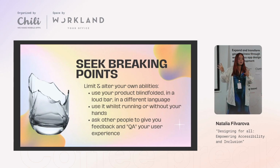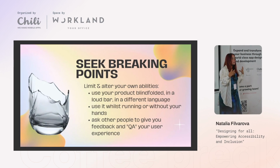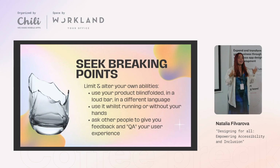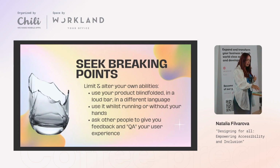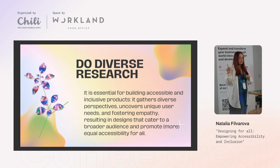Of course, there are also things like asking other people. So one thing is to limit your own experience. Another thing is to ask those who have it every single day. You need to go out there and you need to sort of QA the design of your app by giving it to people that you wouldn't normally think of as your typical users. Again, it's a very proactive process. It might mean going on Facebook and looking for a group that's called Blind People of Riga, posting something there and saying, I would love your feedback. It's not something that just falls from the sky. You need to do it actively. But if you do it, it lets you push that limit. So that's breaking points. Now let's talk a little bit more about pushing those limits in diverse research.